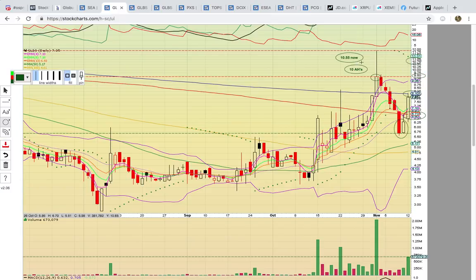Now keep in mind, if it opens at 10.55, that's going to put it above the upper Bollinger Band, and the candles could work their way back into the bands. You need to be on the lookout for a black candle, a spinning top, a doji, or a hammer. Any of those candles formed tomorrow will signal downside risk. Keep in mind, it's on a 2-day run, so a big gap up open above the upper Bollinger Band is the signal to lock in gains if the charts start breaking down.